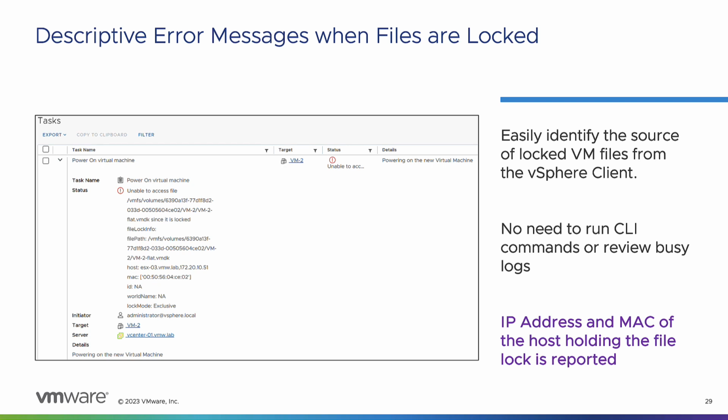So previously you would have to go to the command line interface, either look at logs or run a set of command line tools to identify what host or what device may be holding the lock of the file. Now you can see this very easily in the log files in the tasks and events view itself.